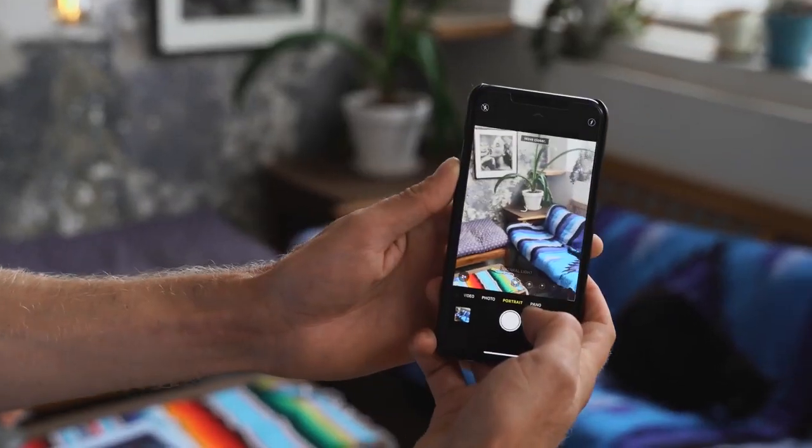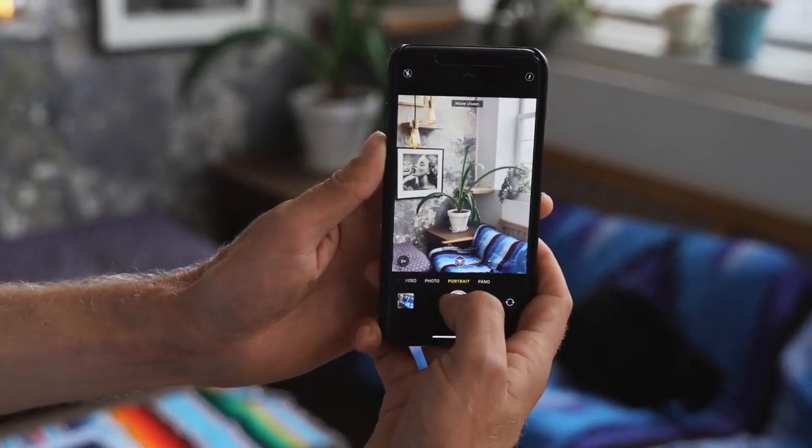Okay, cool. So as usual, Marian will be giving you his thoughts on the iPhone 11 Pro Max camera. None of the thoughts are my own because I am not a professional. He is. So without wasting any more time, let's jump in. All right, here we go.